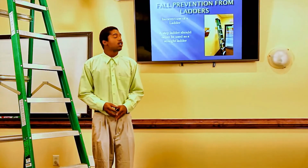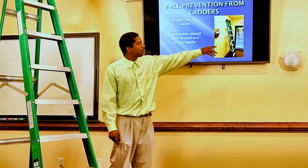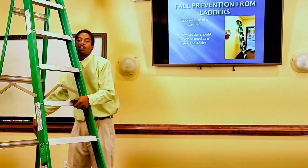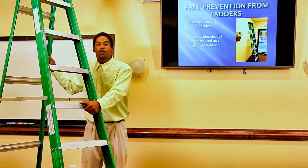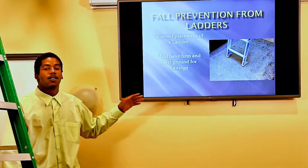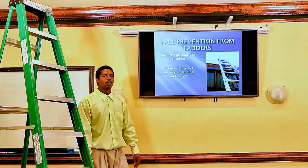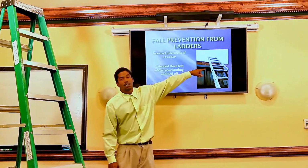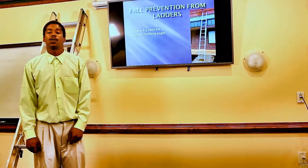Incorrect use of ladders. You shouldn't use a step ladder like you would an extension ladder. If you look here, this is not the proper way to use a step ladder. Step ladder should be fully open and make sure that the locks are locked into place before each use. And incorrect ladder placement. Now your ladder must have a firm, level ground for its footing. If you notice in our picture right here. You must also extend your ladder 3 feet above your landing and tie it up, as shown here. And remember to always use a 4-to-1 ratio for a proper climbing angle.